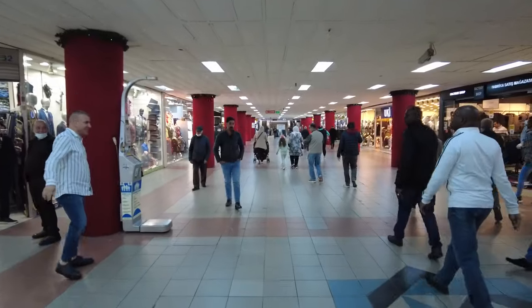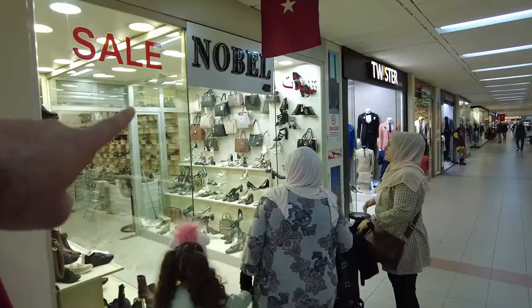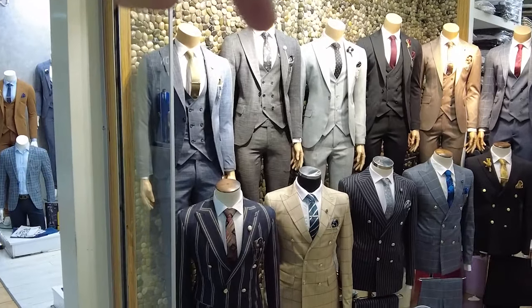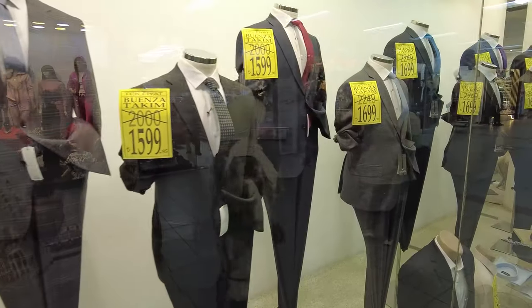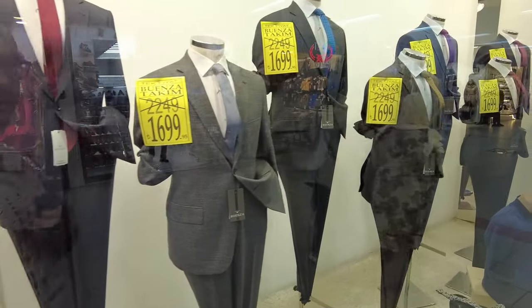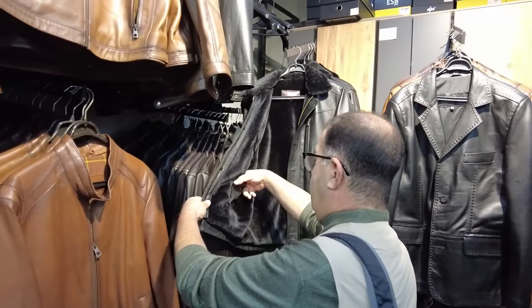One of the places that we love coming to for shopping is Aksaray Underground AVM. This is our store right here, Nobel. That's the one I got right here a couple years ago. So these are whole three-piece suits. Dad is thinking about buying a leather jacket. Dad is cold during summer.